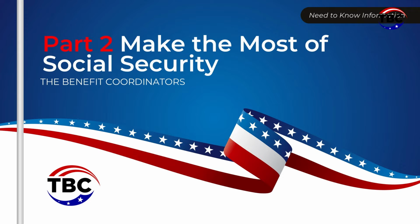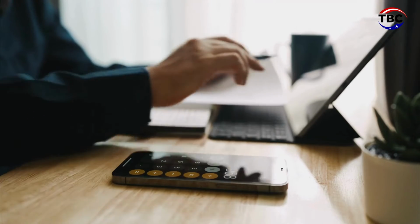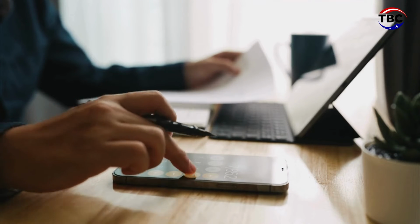Part 2, making the most of your Social Security. Social Security is another piece of your retirement income. Since federal employees pay into Social Security, they receive these benefits once they retire and reach retirement age. But did you know that the timing is so very important in receiving Social Security? And that can change the amount greatly.